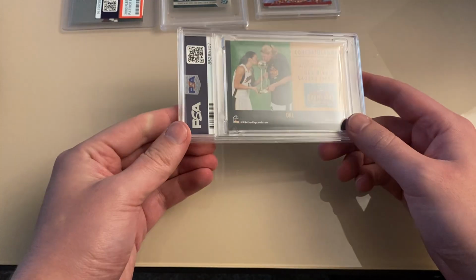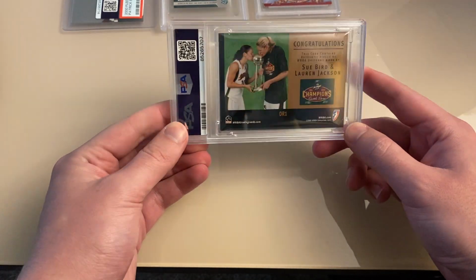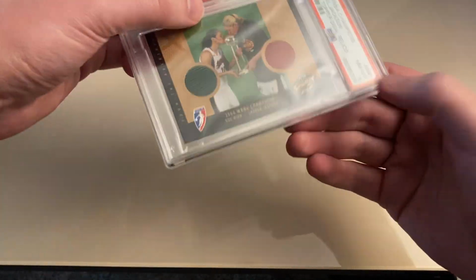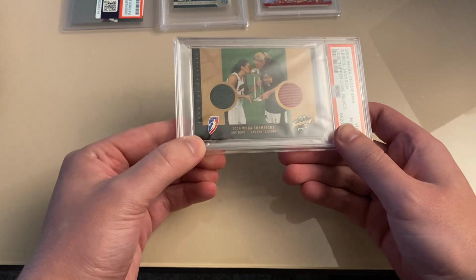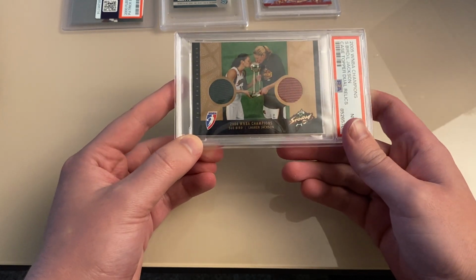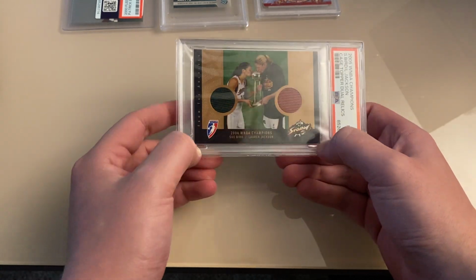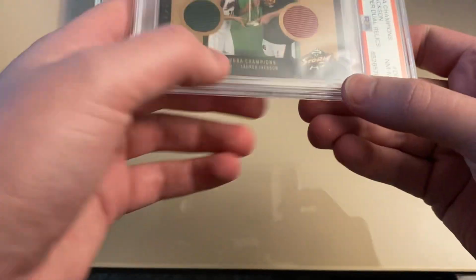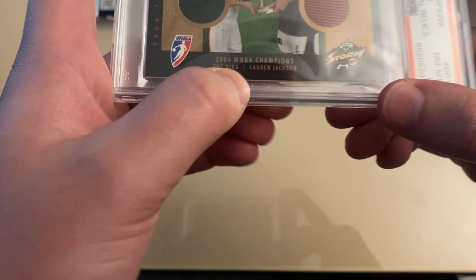Okay, next up, this is a dual memorabilia card of Sue Bird and Lauren Jackson. Came back an 8. I feel like that's pretty good for these thicker cards, although there's really not much noticeable except for slightly, very slightly rounded corners. There must be something on the surface that I couldn't catch.